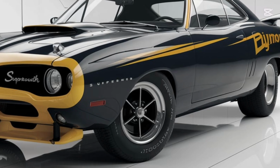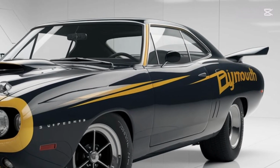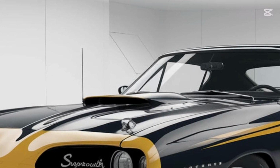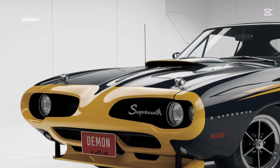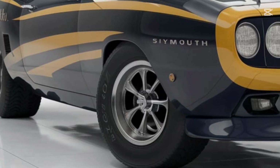Inside, the cabin is a fusion of vintage charm and modern tech. Premium leather sports seats, a digital driver display, and a large touchscreen infotainment system with Apple CarPlay and Android Auto bring the Superbird into the modern era. A premium sound system, wireless charging, and ambient lighting enhance the experience.